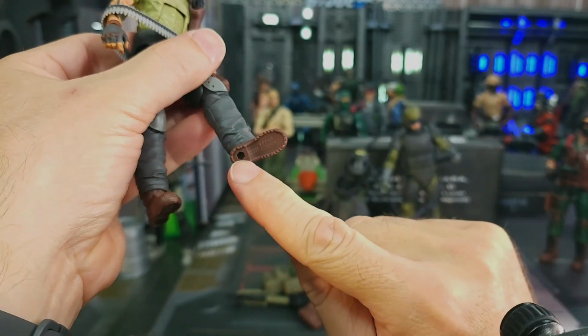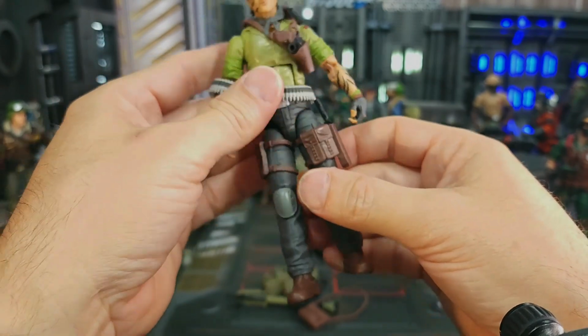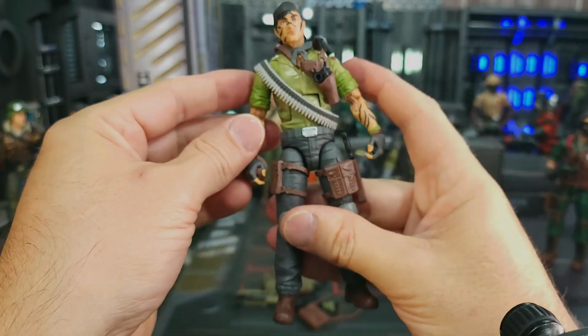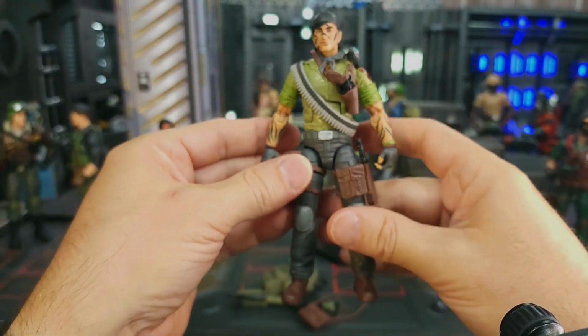Good rockers with a peg hole in the bottom, even though he's got pants down here, so we don't have the same problem we had with Doc. Of course, his pants aren't as bunched up either, but looking good. It's got some detail on the silver on his belt. So this Tunnel Rat is looking really cool.